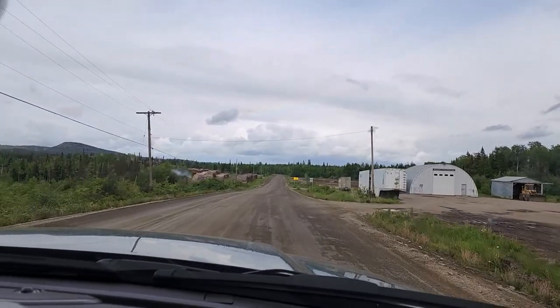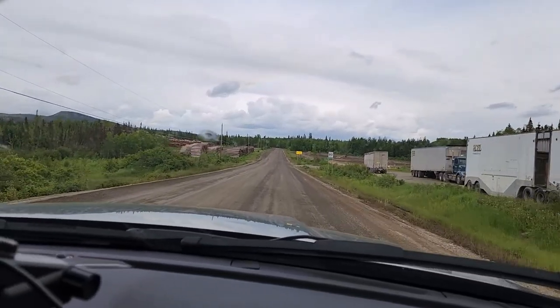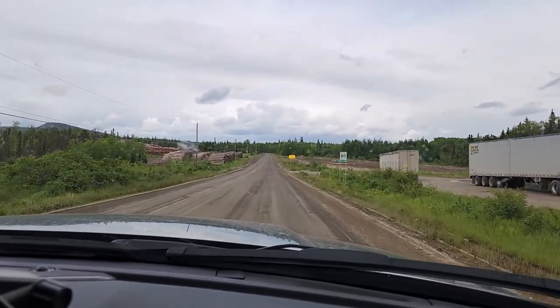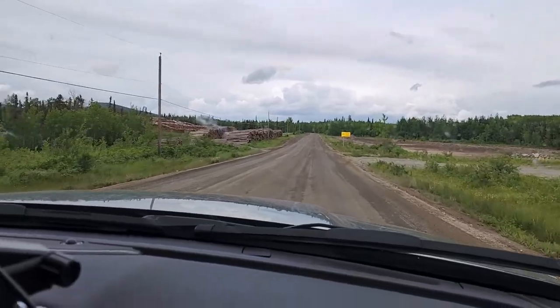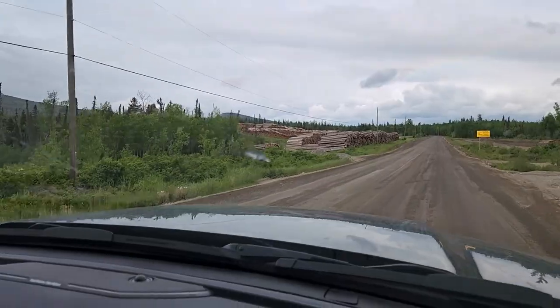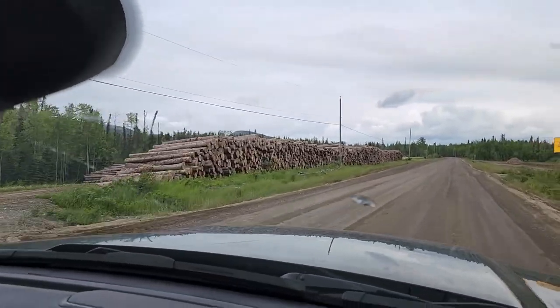Speed limit there says, I think it says 60. It says 80. 80! How could they expect anyone to go 80 on this road? Wow. But there's some substantial logging action here. No kidding. That is unreal.